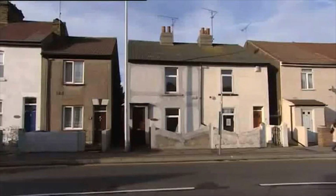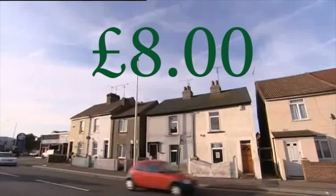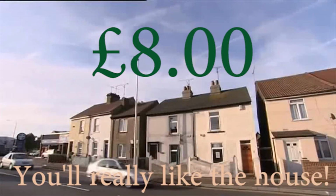I like the house. But what about that main road? I like the house. What could you earn from this as a rental property? I like the house. I put this house on the market for... Let's see who did their figures in the auction room.